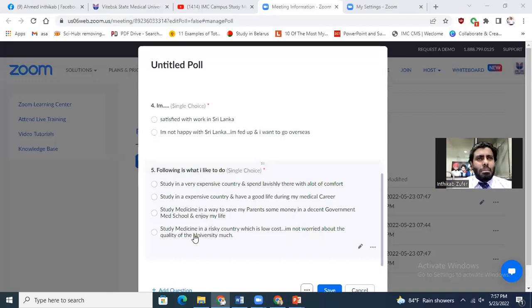I will study medicine in a risky country. I am willing to take the risk to study, which is very low cost. I am not worried about the quality of the university. I don't need the doctors, labs and hospitals there to be that good. I just need the cheapest university, even if sometimes there are problems there. These are the three examples, four examples.